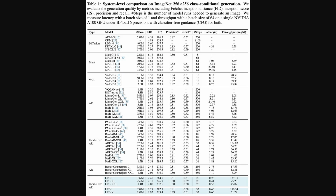This table then puts all those ideas to the test. It's a big system-level comparison against many other types of image generation models. Besides the Fréchet inception distance we talked about, it also uses inception score, which measures both image quality and diversity, with higher being better. Now, if you look at the bottom rows, you'll see this paper's locality-aware parallel decoding models. They achieve excellent quality scores, but they do it in just 20 steps, with latencies under half a second. This combination of top-tier quality and dramatic speedup is really the core result.